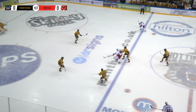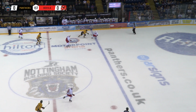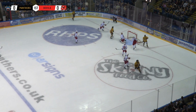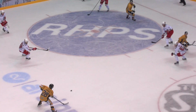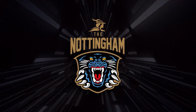Devils have it again through the centre. Oh, here's Joey Martin. There's a little bit of space. Good poke away from JC Broussard. And that sets Matthew Myers away. He's got Blake Thompson ahead of him. Nicely found. Legrand, good save. Oh, really good movement from the Panthers and the best chance of the period so far for either side.